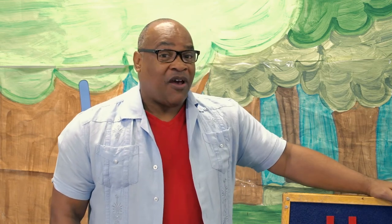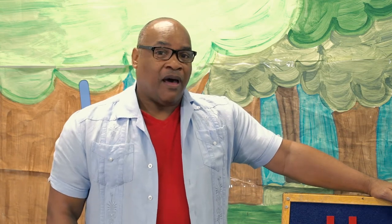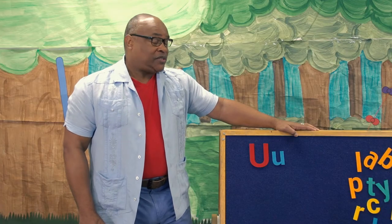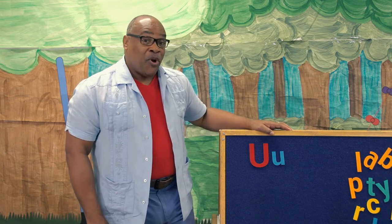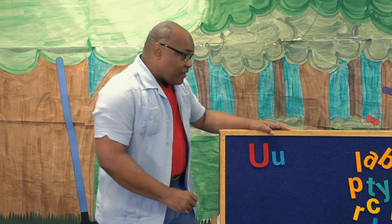Hey, we're back with our celebration of the letter U. And as you can see here, we have a capital U and a lowercase u. Well, we already went over the sound of the U. The short U sound is uh. Let's do a little letter recognition and see how many words that have U we can put together. That'll be our first one.